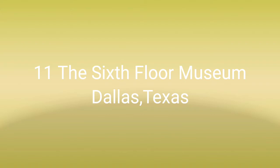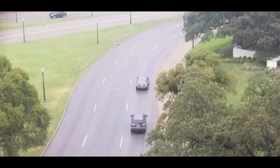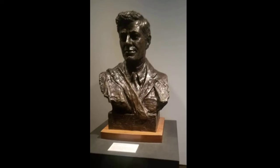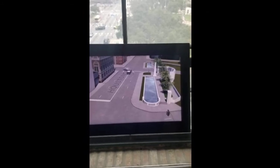Number 11, the Sixth Floor Museum, Dallas, Texas. The Sixth Floor Museum at Dealey Plaza, formerly known as the Texas Book Depository, at the corner of Elm and Houston Street, is located at the very spot where Lee Harvey Oswald on November 22nd, 1963 shot former President John F. Kennedy in his motorcade. And you can see the exact spot as the street is marked with an X at the exact spot where Kennedy was shot. And you could stand in the exact same window behind the book display.